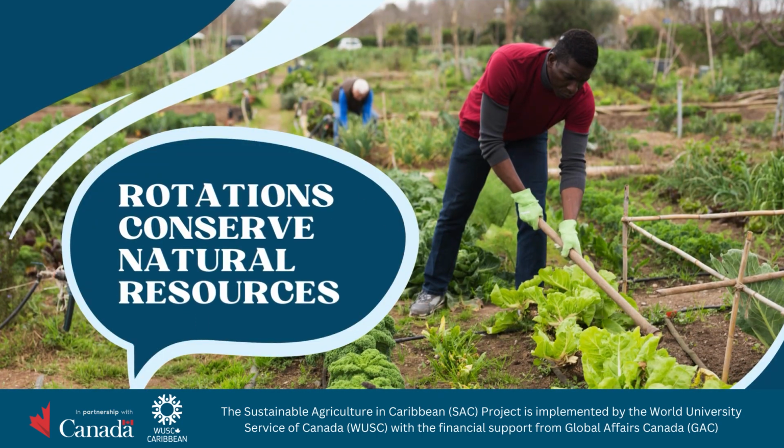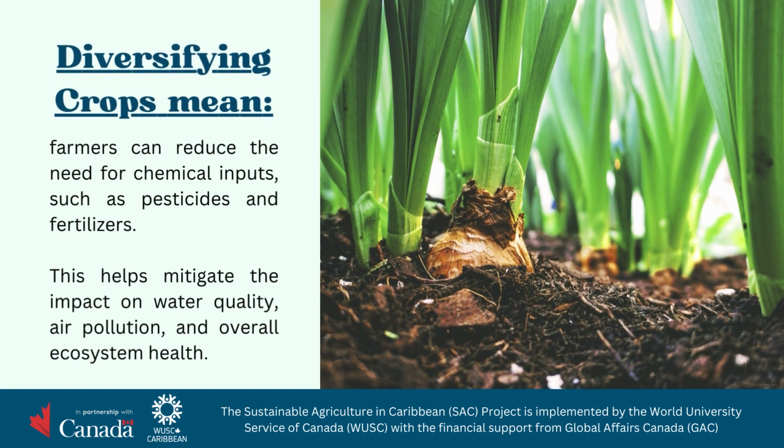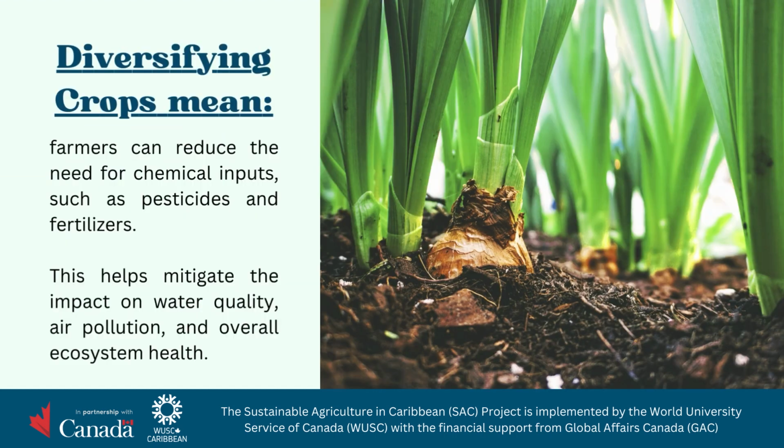Rotations also play a vital role in conserving natural resources. By diversifying crops, farmers reduce the need for chemical inputs such as pesticides and fertilizers. This helps mitigate the impact on water quality, air pollution, and overall ecosystem health.